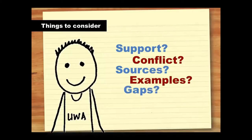Is there anything missing? And what kind of language does the author use to persuade you that their view is correct? By thinking about these things, you'll develop a better understanding of the topic and will be able to link it to other information in your unit and from other units.